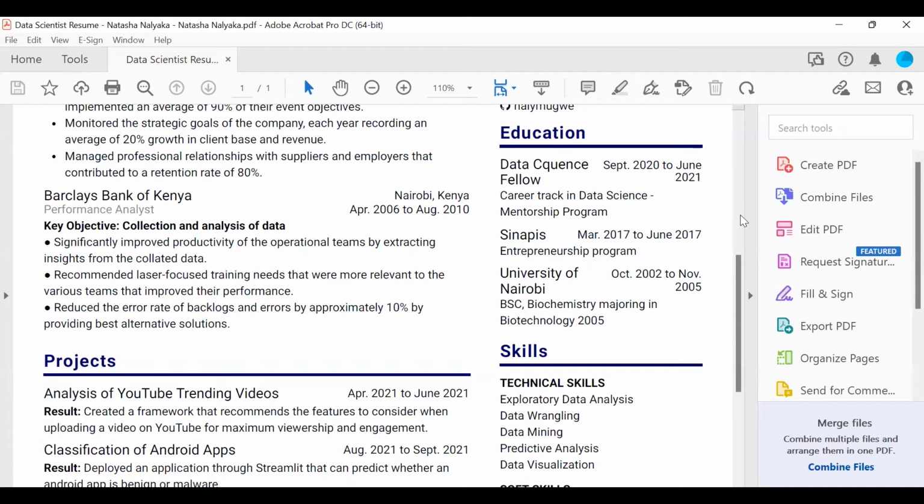It would probably be a bit more beneficial if we said what exactly were the training needs, or basically unpack that bullet point a bit more. That also sounds like an achievement as well. And reduce the error rate of backlogs and errors by approximately 10% by providing best alternatives. That again is a great achievement because you've reduced error, which means that you've either cost saved or time saved. So that is also a good achievement.